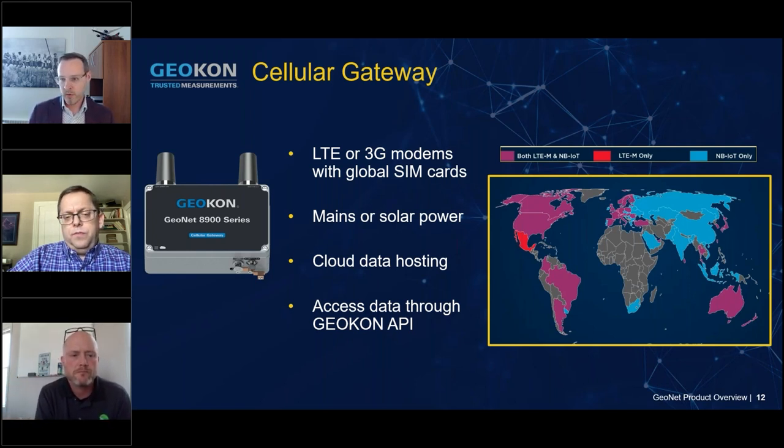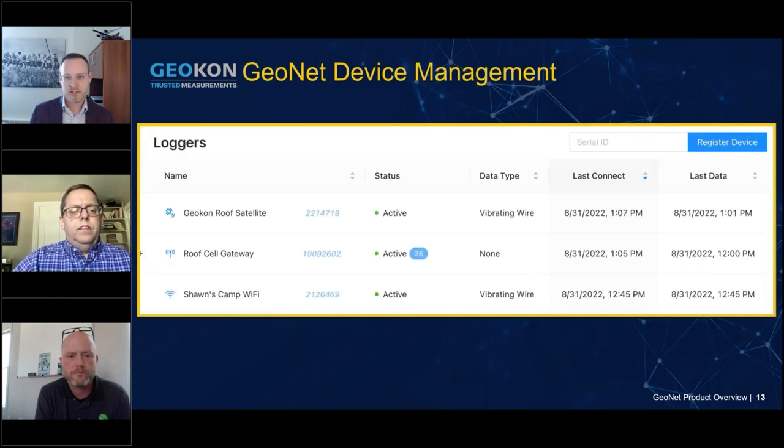So depending on where you are in the world, there are different configurations. This runs on a small solar panel, but can also be connected through mains power. And any cloud connected device can be fully managed through the GEOKON cloud platform. So this is an example of what the device management platform looks like. So this particular project shows two individual loggers, one with a satellite connection, one with a Wi-Fi connection, and then a gateway showing 26 connected nodes.